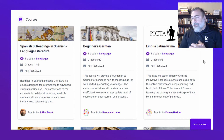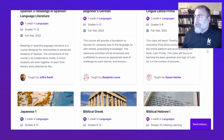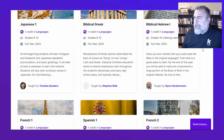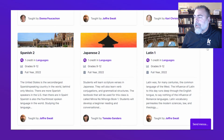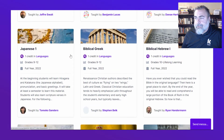Well, it populates on our website in different orders, which I think is great because it makes it quite browsable. And we can see there a little hodgepodge. What I'm going to do is go into a little bit of detail with each of the beginning level courses. But you can see everything from a high level literature course, my Spanish 3, beginning German, Lingua Latina for middle school age, Japanese, Biblical Greek, Biblical Hebrew, French, and high school Latin here. Japanese 1 and 2. My son is taking Japanese 1, one of my sons, this coming year.